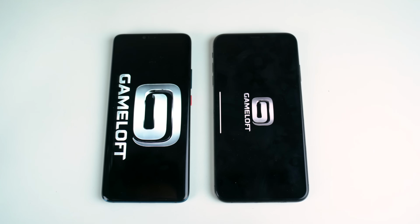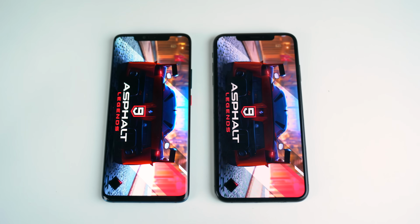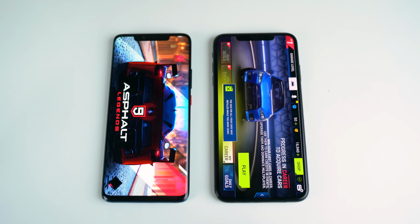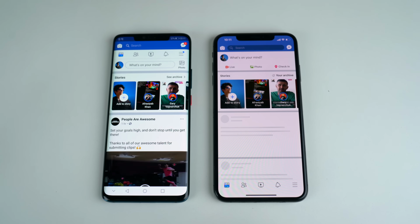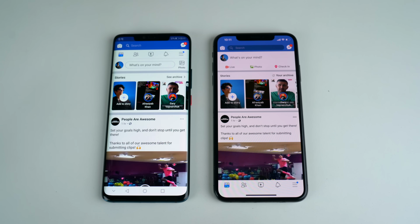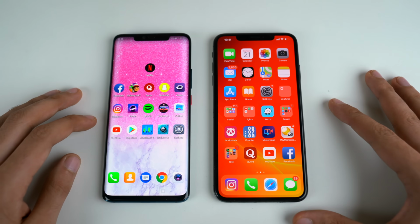Asphalt 9, another game. And let's see. Okay, iPhone on the loading screen already. And still taking some time. Huawei is also loading. And okay, iPhone done, faster. Facebook. And faster on the Huawei Mate 20 Pro. Let's see if we scroll down. About the same time for the video playing as well.